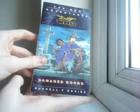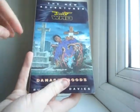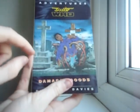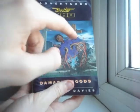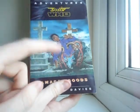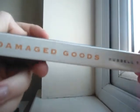For the cover art itself, we have a stormy nighttime apocalyptic looking sky above a city with some tree line in front of it. And in front of that we've got the graveyard, a gravestone here, and lots of tombstones all around. You've got a bit of grass and a bit of soil right here. Then you've got the grave for Simon Jenkins, and the monster in this book bursting out of the grave, which is called a kappa. On the spine of this book we have Damaged Goods in orange, Russell T Davies, and then the Doc 2 logo down there.